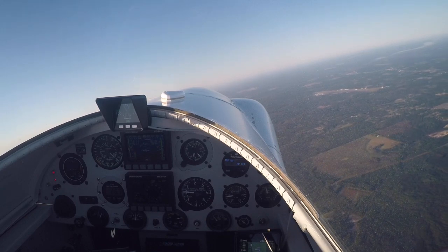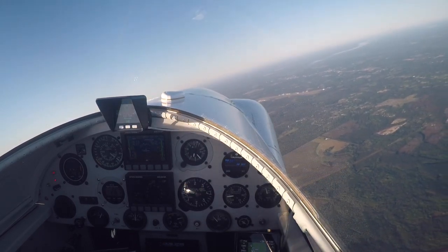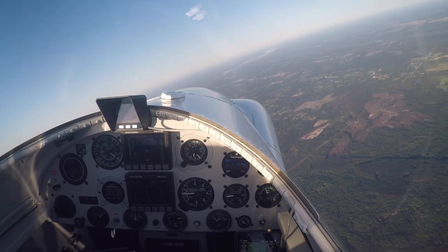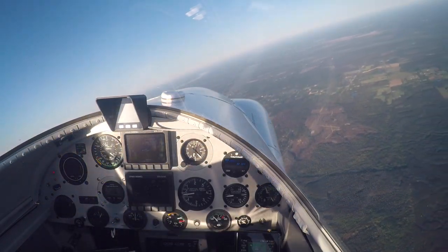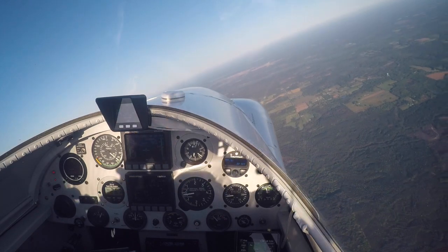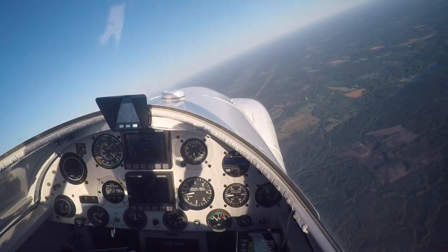Power's back to 14 inches for the right turn to north. Time now 12:22:45. 59 degrees, 26.7 on board. Now right turn to heading 360. 38:07 elapsed. Camera? Boom good. Envoy 4109, descend and maintain 6,000, the Eglin altimeter 2987.